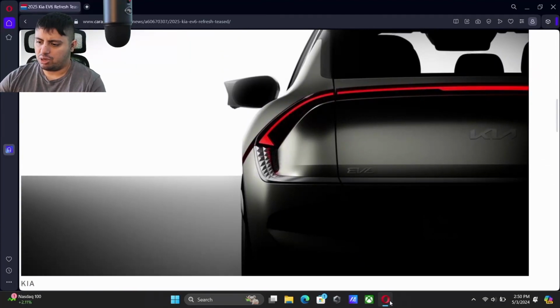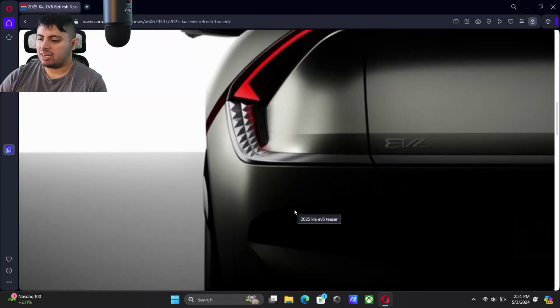Also can't tell what the tires are, because tires are always a great indication of what the trim is going to be, whether it's going to be an off-road trim, a sportier trim. We can't really tell there just because of the pictures that we've got. We can kind of see when we zoom in here, we do have some little wheel and fender flares here. Really, really nice.